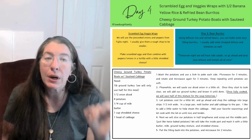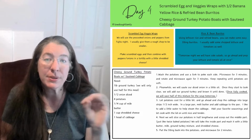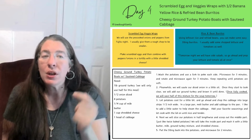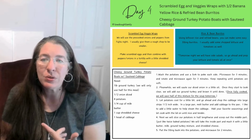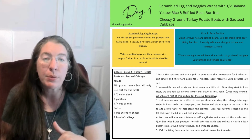For day 4, for breakfast, we're going to have scrambled egg and veggie wraps. Okay, so we're going to take those peppers and onions. We're just going to rough chop them. You can add them into the scrambled eggs, or you can keep them separate. We're going to roll them up in tortillas, and then we'll have another half a banana.